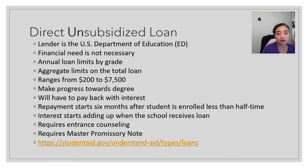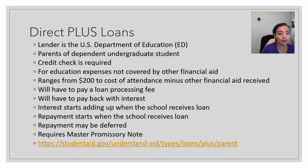The FSA website is on the screen and will be linked in the comments below.